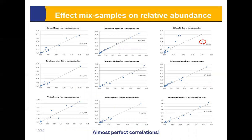Then we also looked at the effect of the mixed samples on the relative abundance. So what we did is we put the proportion of eDNA per species in the mixed sample against the proportion of the eDNA per species in the individual samples. And we found almost perfect correlations. Only on the top right graph, you see there's one outlier, maybe a piece of fish tissue came into one of the samples. When we take this outlier out, it's also an almost perfect correlation.